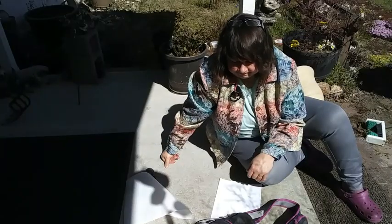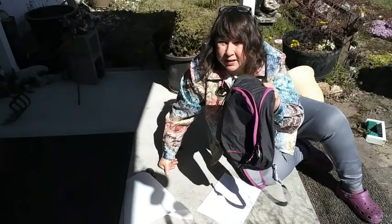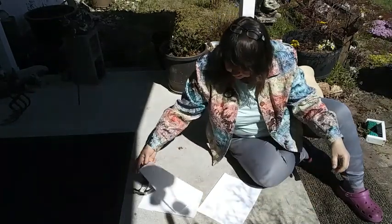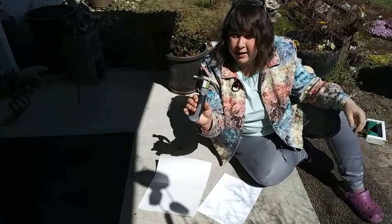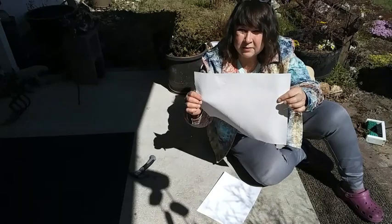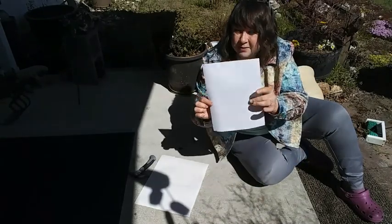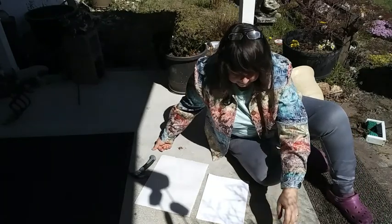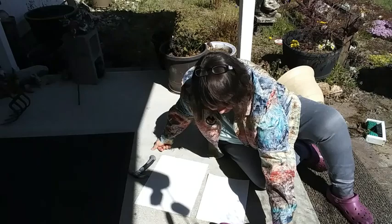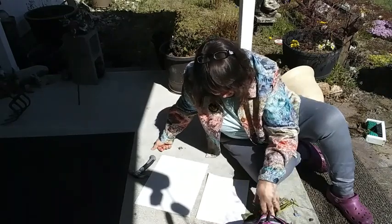Well, hi. Here we are back from our walk. There's some things that I collected in my backpack. And I have a hammer and some paper towel and a piece of paper. I'm going to take my things out of my backpack that I collected, all of these plants.